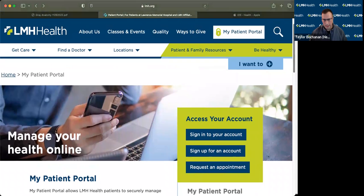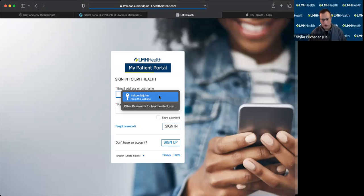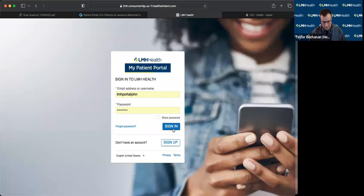So I'll go ahead and sign into an account. Again, I'm going to the patient portal button up here in the upper right. And then I'm going to click the sign into your account link over here a little lower on the right. And I'm going to go ahead and sign into my demo user here.